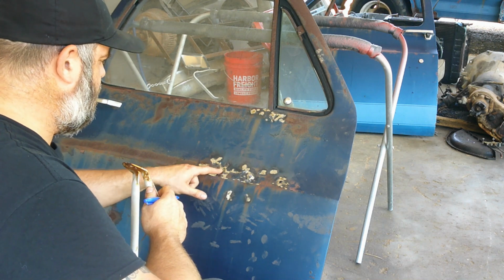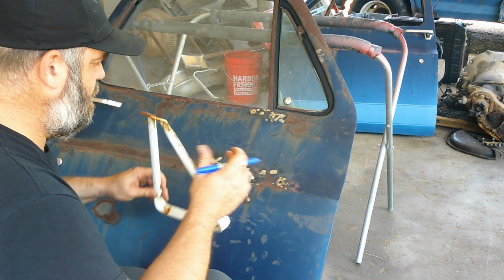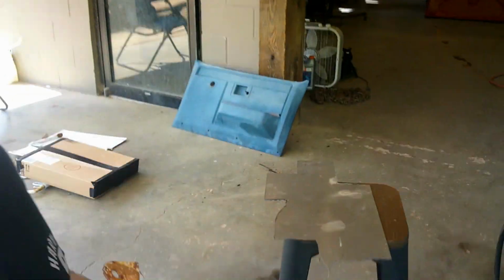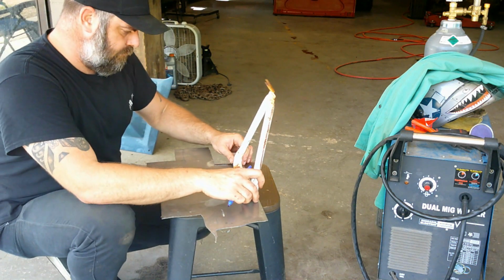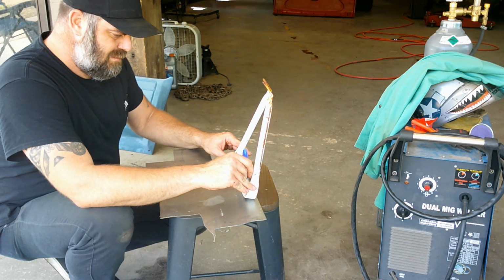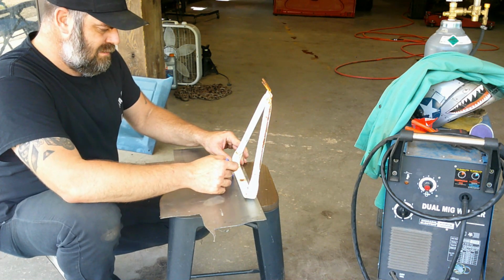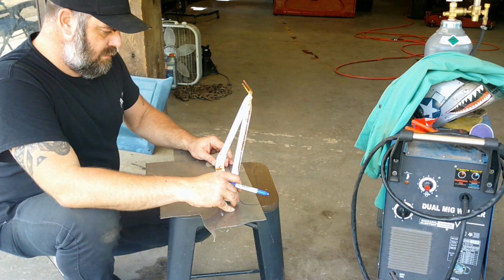So I go ahead, and that hole, I pretty much just need to make round again. Put a hole there and a hole there. That'll be set for that. And then come over here on this. I'm gonna go ahead and mark these. Kind of make a rough spot.